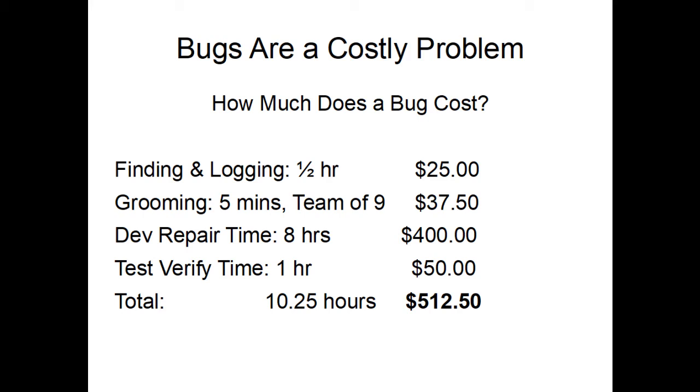So it takes me about half an hour to log a bug, do the investigation, and put it into the bug tracking tool. We then hand it off to the PM. He grooms it and puts it into the grooming meeting, the planning meeting, and a team of 9 goes over it for 5 minutes. That's another 45 minutes. Repair time, typically, dev takes 8 hours. For me, another hour to verify. Maybe I need to test the things around the thing that broke. Maybe I need to write a test case for it. That is the cost of a single bug.